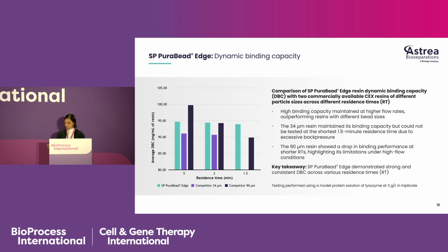So first, let's take a look at a comparison of SP PuraBead Edge to 2 commercially available cation exchange resins of different particle sizes. As a reminder, SP PuraBead Edge is on our 65 micron bead, and we compared it to a 90 micron and a 34 micron bead. In this comparison, we assessed dynamic binding capacity across different residence times. Importantly, SP PuraBead Edge showed superior flow properties versus competitor resins. The competitor 90 micron resin lost performance at the faster flow rates, and the 34 micron resin couldn't even operate at the 1.5 minute residence time due to excessive back pressure. Our SP PuraBead Edge handled both with ease, making it an ideal solution for high throughput and scalable workflows.